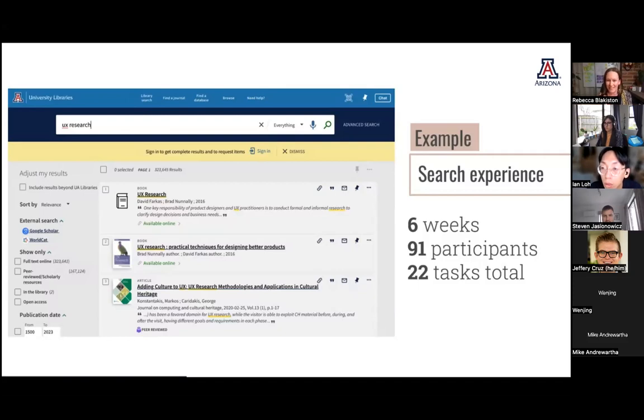So we actually had 91 students and faculty come through Tiny Cafe, mostly Tiny Cafe. I think we had 10 that were scheduled with faculty because they're a little bit harder to intercept on campus, but the rest were students. And we were able to test 22 of the most primary tasks that people might be doing with this tool. And it was over the course of 6 weeks.